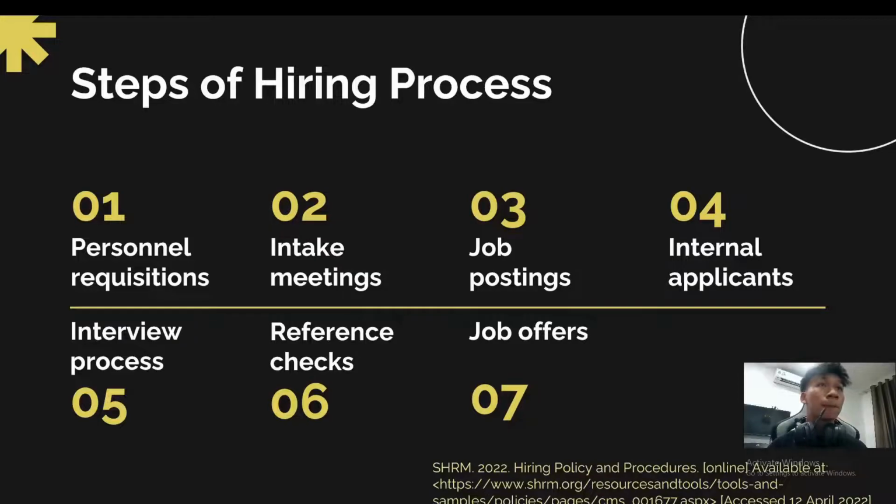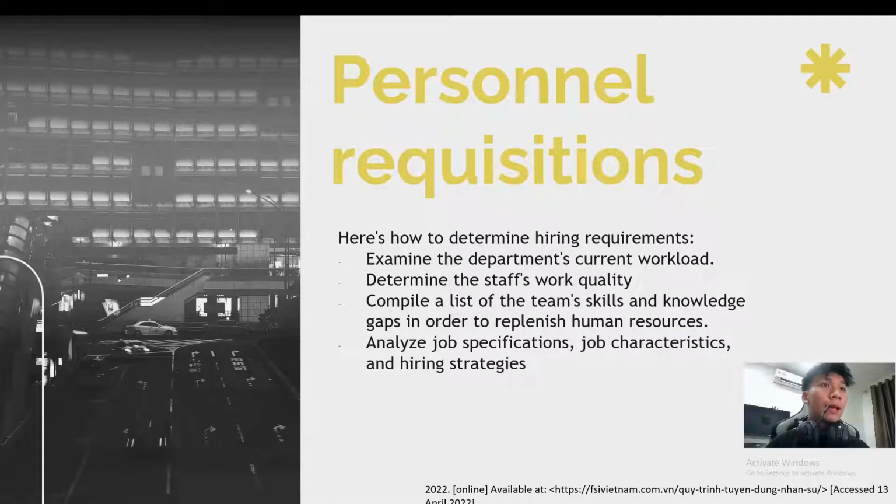There are seven steps of the hiring process, namely personnel requisitions, intake meetings, job posting, internal applicants, interview process, and reference checks. And last is job offers. In my research, I will focus on two main steps. The first one is personnel requisitions. Here's how to determine hiring requirements: examine the department's current workloads, then determine the staff's working quality, then compile a list of the team's skills and knowledge gaps in order to replenish human resources.